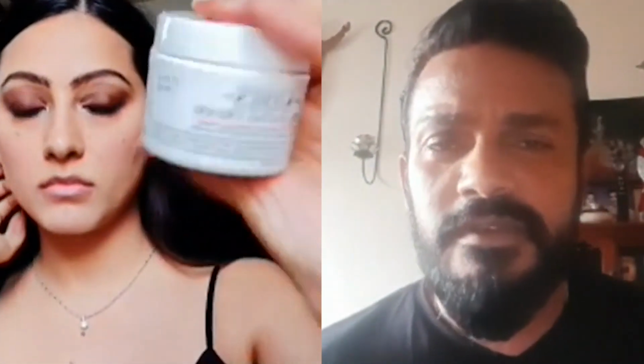For dry skin, you need to use a slightly heavy moisturizer. In fact, the one that Sana is using is pretty good for dry skin, because she also has this dry skin issue, and where she lives, it tends to be very, very dry.